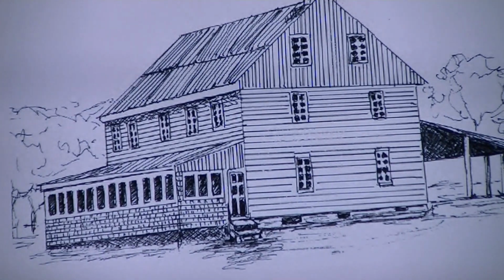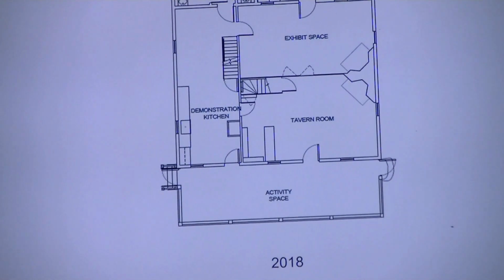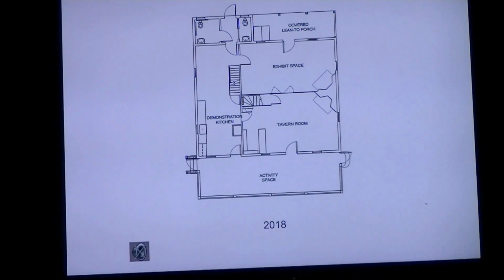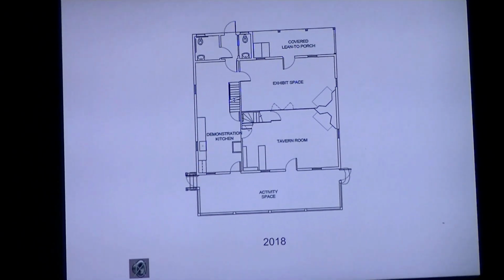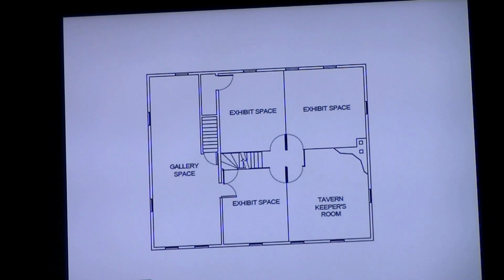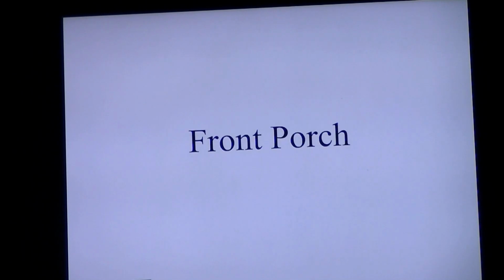Anyway, so this is as close as we can get to the way it was when Mr. Koenig had it, and then we, as part of the architectural process, drawn for a very long period of time, they put on the modern bathrooms on the back, and then covered the back porch, which is reminiscent of the way it was in the 1940s. So, this is the way it looks now.